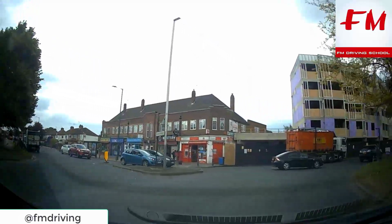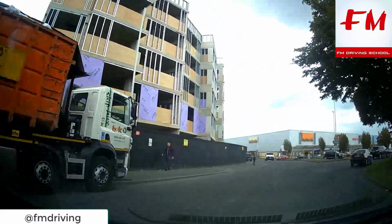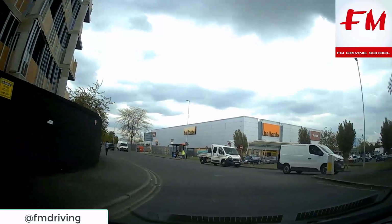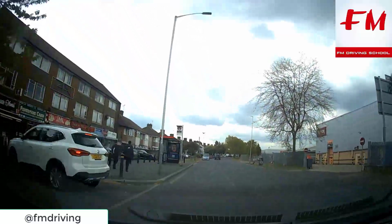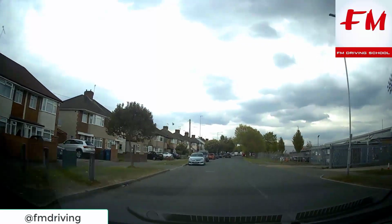First, check your left mirror, then indicate. And come on, push across. Watch that girl, but we don't have to stop. Once you're in, check all your mirrors. Watch this guy. Okay, just cut in, it's better to be here. Check your mirrors.